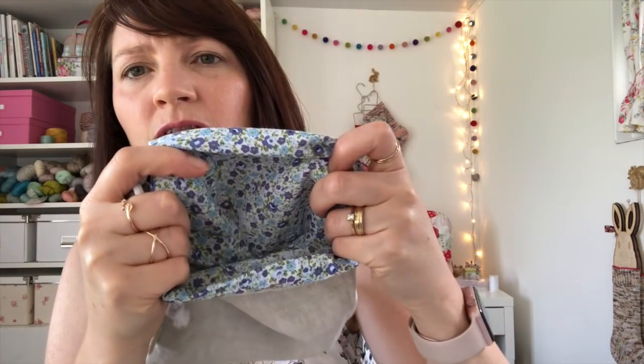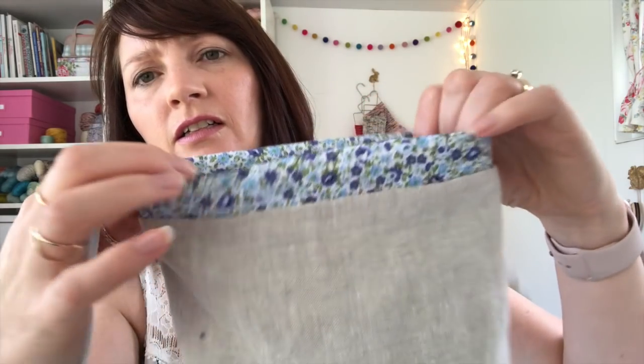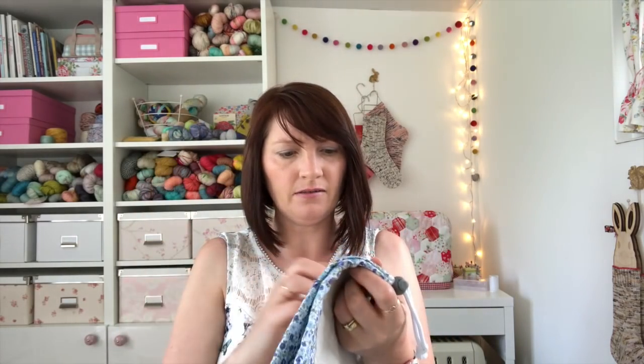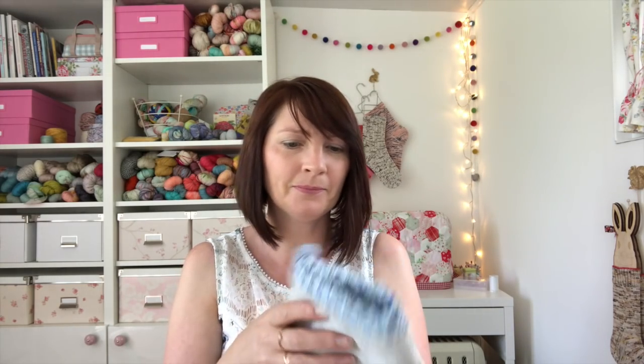Look, it's lined all the way in that beautiful, I don't know if it's actually Liberty or Liberty style fabric. Oh, I love it. I love this very much. I love this linen very much. That would be nice to do some embroidery on, wouldn't it? Oh, I wonder if she'll tell me where she got it from. Yeah, so I like that very much.